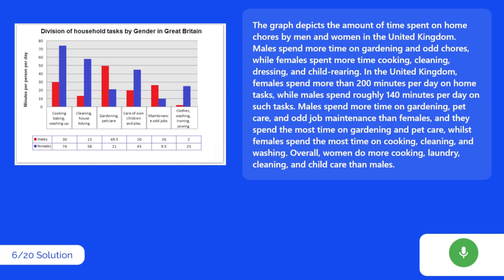The graph depicts the amount of time spent on home chores by men and women in the United Kingdom. Males spend more time on gardening and odd chores, while females spend more time cooking, cleaning, dressing, and child rearing. In the United Kingdom, females spend more than 200 minutes per day on home tasks, while males spend roughly 140 minutes per day on such tasks.